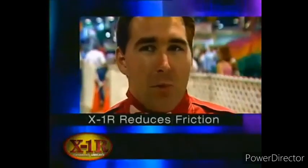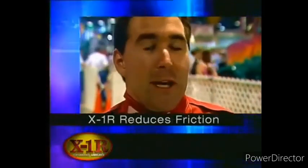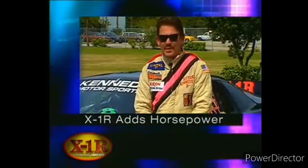Anytime you can make something slicker and harder, you're going to reduce the friction. It's going to make that part last longer. This is proven, tested. This is horsepower in a bottle.